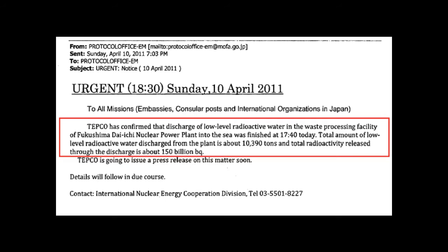Total amount of low-level radioactive water discharged from the plant is about 10,390 tons, and total radioactivity released through the discharge is about 150 billion becquerels. Also, beneath that it says TEPCO is going to issue a press release on this matter soon. I've got a clip on that coming up next. But if you look at this one again, admission that this water, discharge of low-level radioactive water into the ocean.